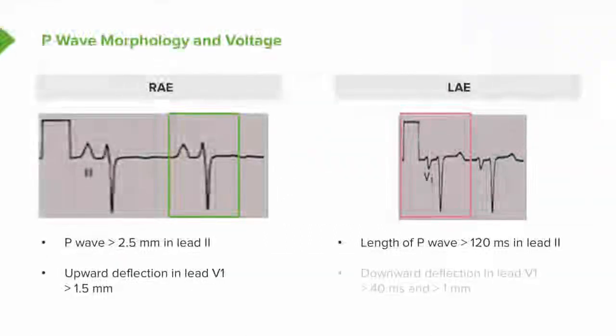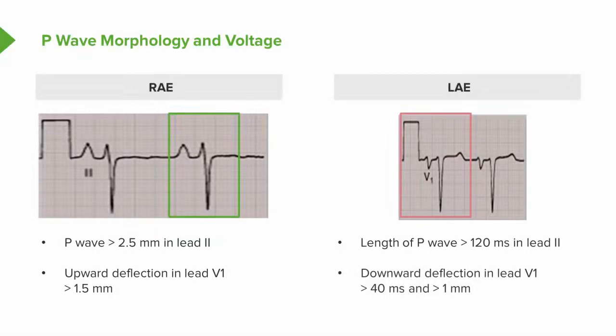And you can see it. The length of the P wave is also prolonged, more than 3 little boxes, so it's more than 120 milliseconds. And there's the downward deflection of greater than 40 milliseconds and 1 millimeter wide. Big, deep, inverted secondary component to V1 suggests left atrial enlargement.